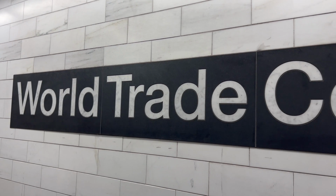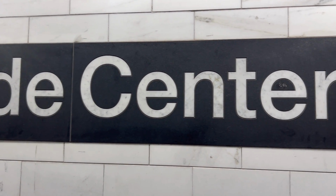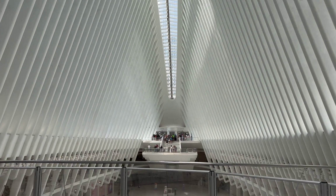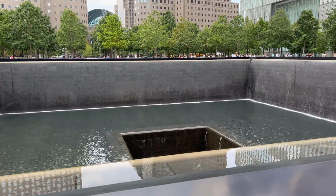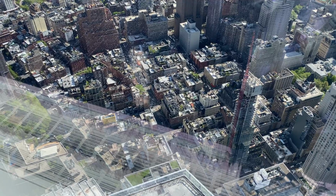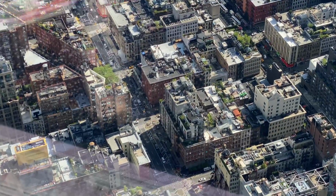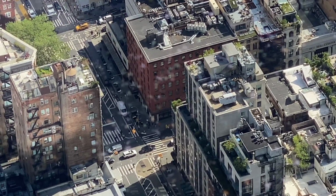The Frederick Hotel is located within walking distance of One World Tower. Looking down from the One World Tower, you could see our hotel right about there.